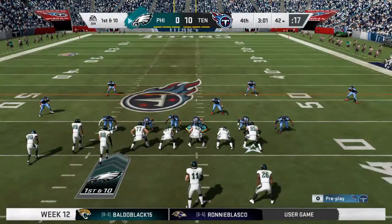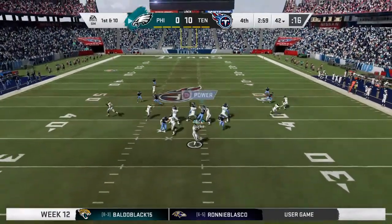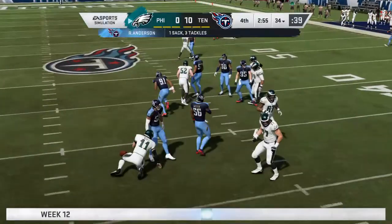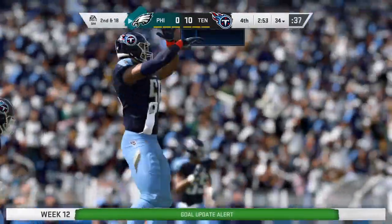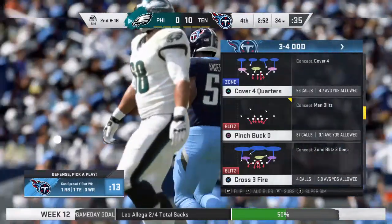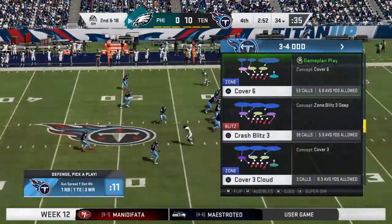Now they've got momentum going, so you know I'm a big advocate. Get back on the line of scrimmage. Throw another. Nowhere to escape, and he goes down. Ryan Anderson, the blitz works to perfection as he gets in there to dump him for a loss of 8. And plays like that really hurt play calling.